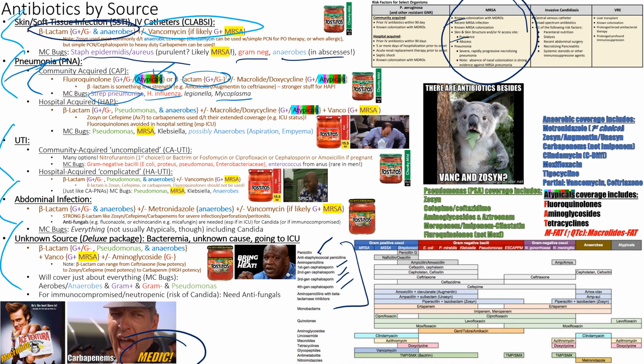What covers atypicals? A macrolide. What's a macrolide? They all end in mycin. You're not going to be wrong to say, oh, this one that ends in mycin, right? You're not going to be wrong, but it is the ones that are ACE, right? So ACE: you've got azithromycin, clarithromycin, and erythromycin, right? Those are your three medications that cover atypicals.